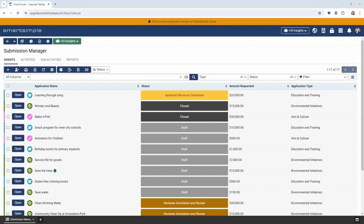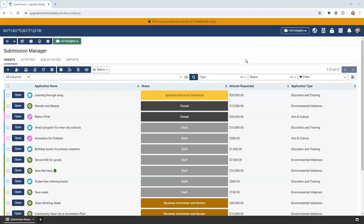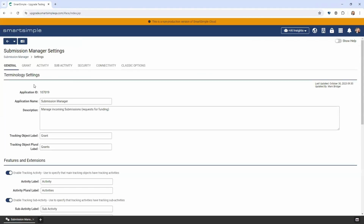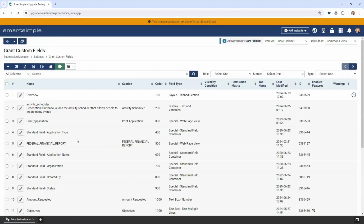The next thing I want to talk about is the linked record list. So the linked record list, again, not a new feature, but we've enhanced it to support notes. What the linked record list does is it allows you, let me open one up right now, it allows you to show things that are in the left navigation, such as the contacts, the invitations, the organizations, those kind of things, and show them right in line on the record.